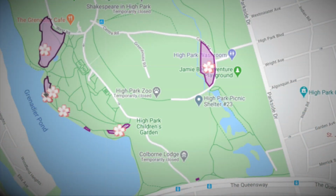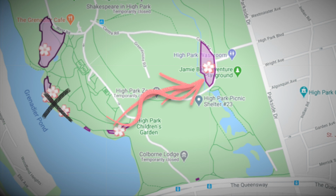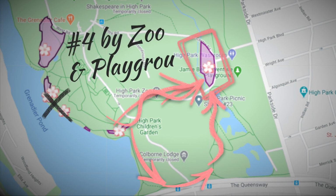As we get ready to move on, we can choose to either take a shorter route over the road, through High Park Zoo, or even take a longer scenic route that is about a 15-minute walk around the southern edge of the park. We then end up by the Children's Adventure Playground and the High Park Zoo.